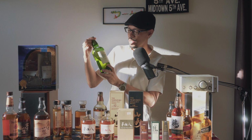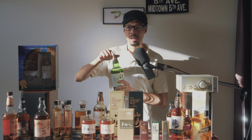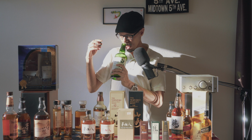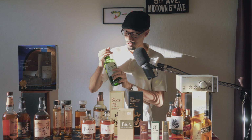Next one up, this is the Hakushu single malt whiskey. Although this is not as good as any of the Yamazakis or the blended Hibikis. This was passable, but it was still missing something. The thing I remember about this one is that it was very fruity. It had some nice floral notes and not citrusy. It was either like apples and pears, the taste of this one, I believe.